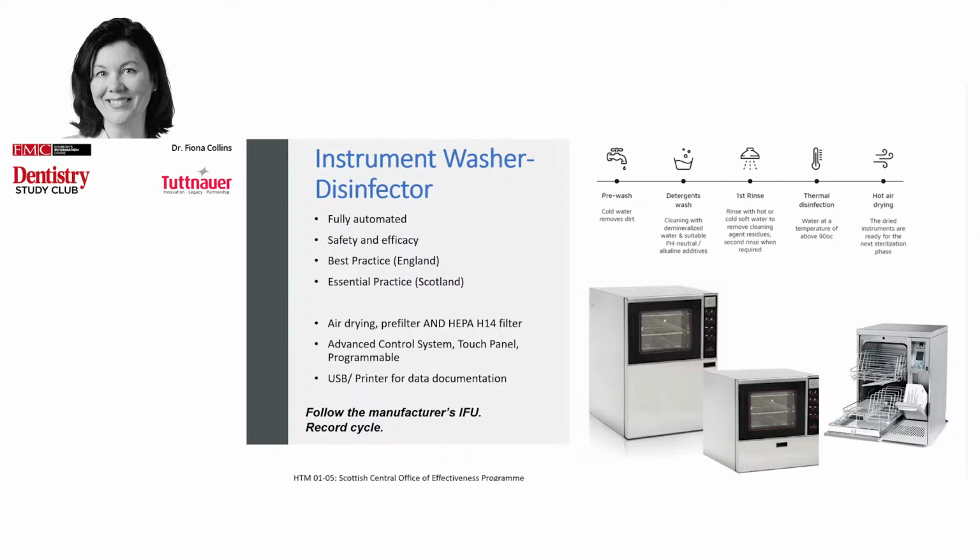Instrument washer disinfectors contain filters, they have advanced control systems, touch panels, and they're programmable. Some also have USB printer capabilities for data documentation. That certainly helps with recording the cycle. You don't have to do it manually, and the resulting document can be placed in the logbook.